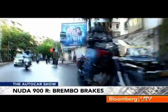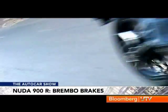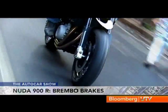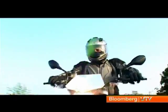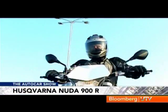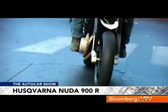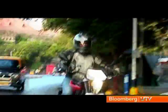But even in the wild mode, the superb Brembo brakes had enough bite to tame the Nuda's fiery behavior. The superb suspension also offered the right composure over Mumbai streets, while offering the right kind of comfort as well. Once comfy with the motorcycle, using the wide handlebars and the super sticky Metzeler rubber, you will be able to chuck the Nuda into corners with complete confidence.